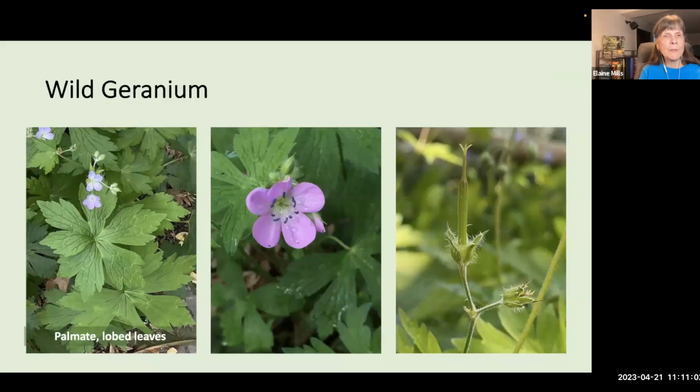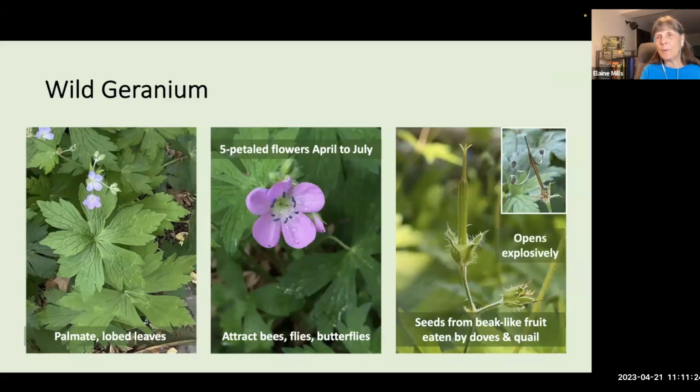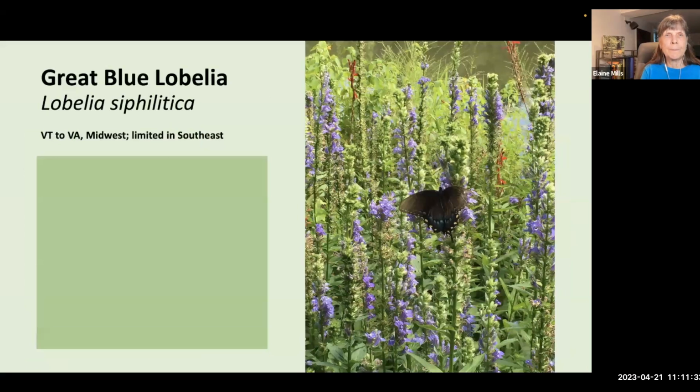While geranium has palmate lobed leaves, these lovely five-petaled flowers from April to July attract bees, native flies, and butterflies. It's sometimes referred to as cranesbill, and you can see why. The seeds will form and be dispersed from this beak-like fruit. And that opens very explosively. This is a nice plant to use under trees, especially white oak in woodlands.